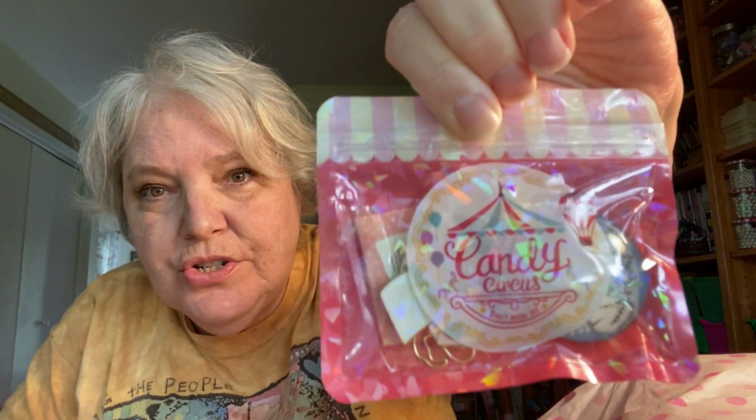Oh, Tracy, this is so thoughtful of you. It says Candy Circus little pouch. How sweet is that? Where did you get these little pouches? Oh, and there's all kinds of goodies in it. Let me get it out.